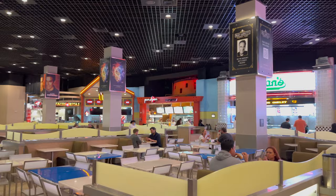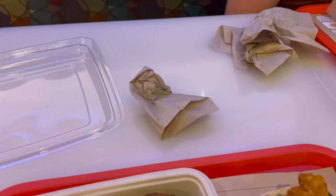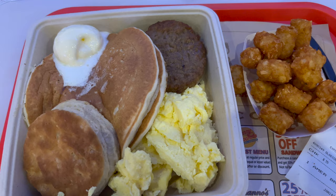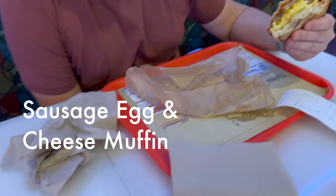There you go. So breakfast in the food court. I think I misjudged how big this was going to be. Two big pancakes, biscuit, egg, sausage, tater tots, versus Matt's little muffin. I think you can help me with this. Yeah, he looks happy.